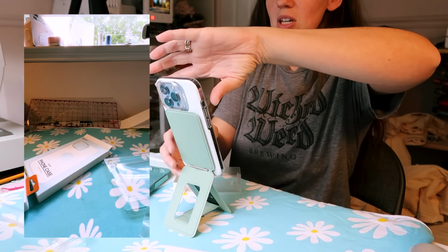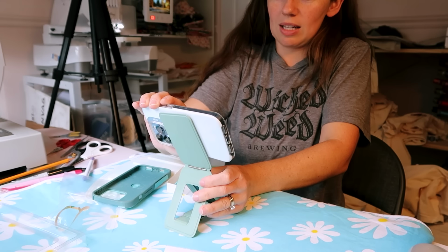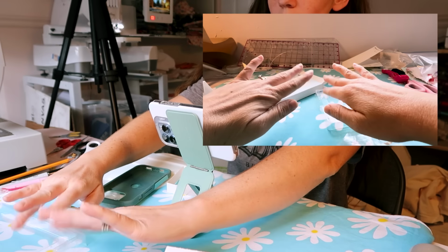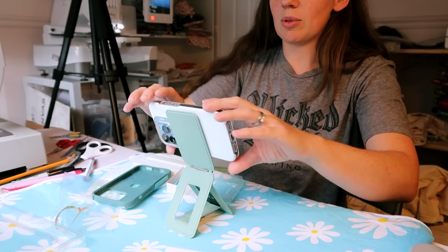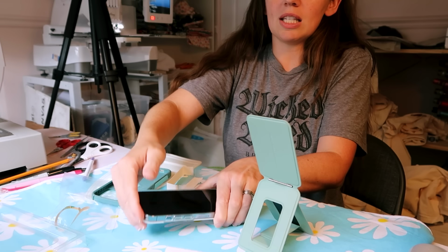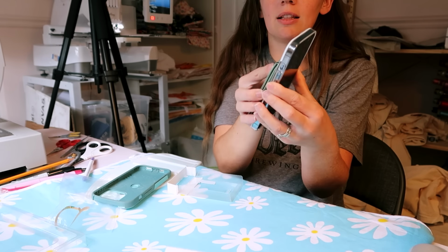Working on stuff, and then let me also turn it sideways, and I'll include a video of what it looks like when it's sideways. Okay, cool. So that's gonna be awesome. And it's really small, so I can just pack it in my go bag, or even just leave it on the back like that.